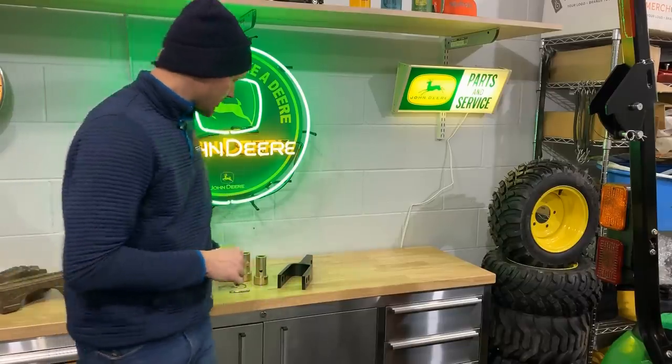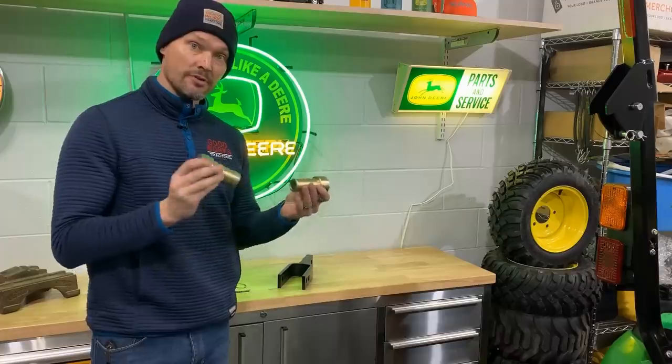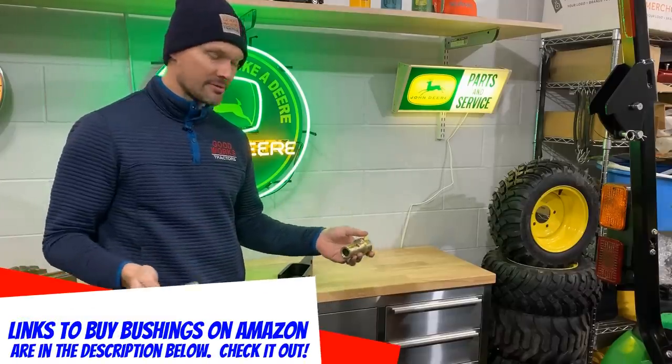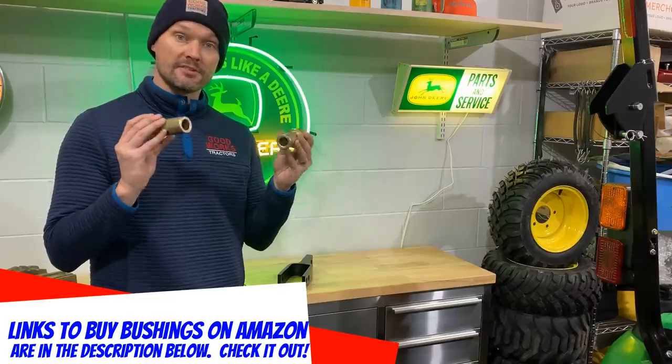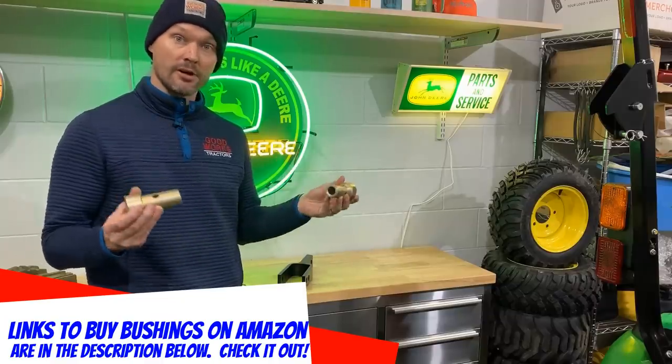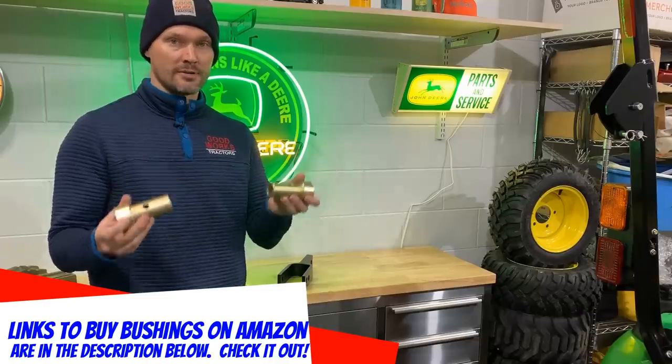So, reason one, they include a set of these bushings. These bushings are required. They go on the bottom pins of any attachment that you put on your 3-point hitch. So you really want to have a set of these bushings for every attachment that you're going to hook up to your 3-point hitch. Yes, some guys will take these off and put them onto the next attachment.